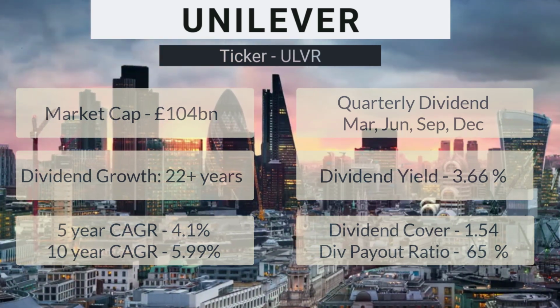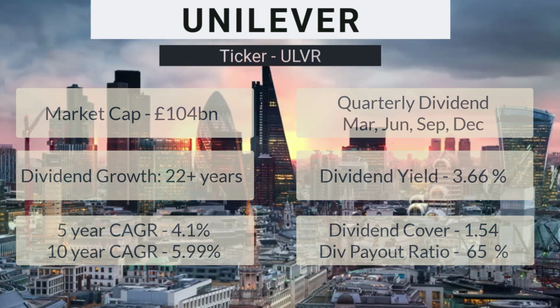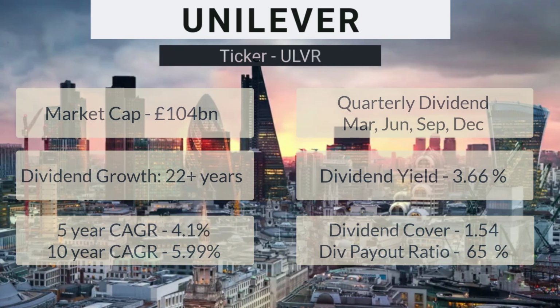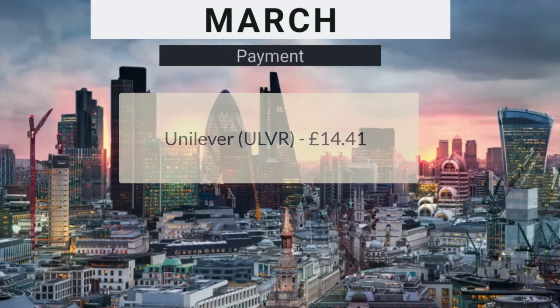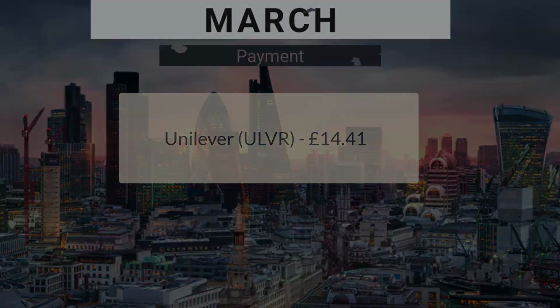I used to have this within my portfolio, but recently managed to give it quite a substantial haircut and have now come out of that position after a nice profit of about 25%. And looking at how much Unilever would have paid us in March, that would have been £14.41.